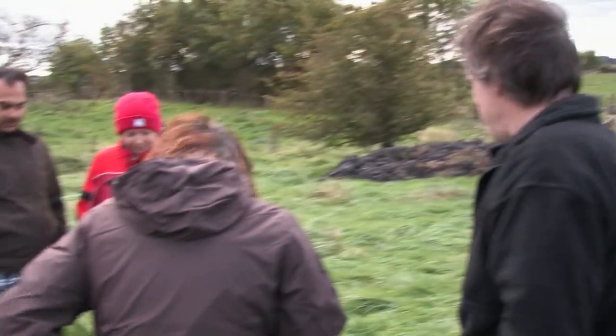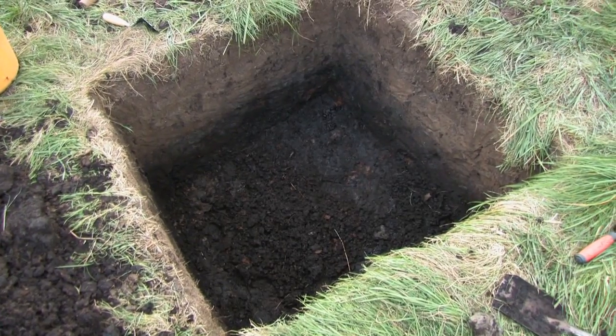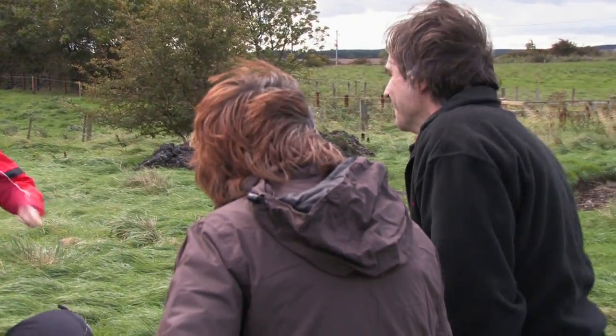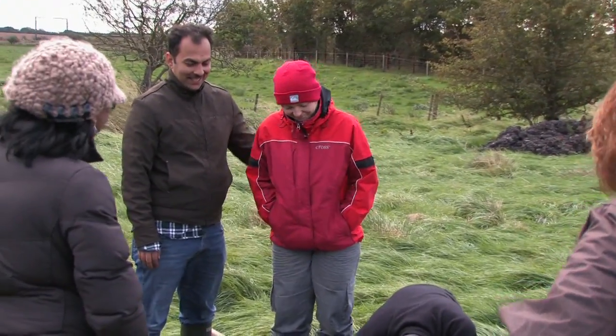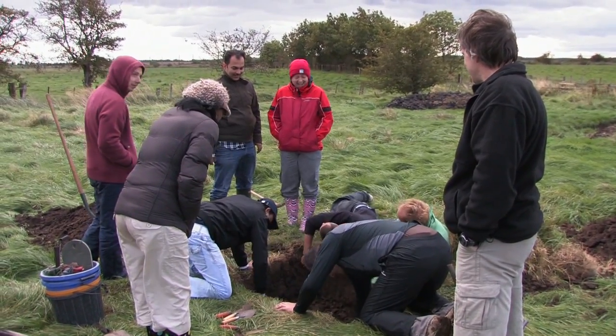We've just got the top of the peat. After lunch we'll do a bit of sieving, see what shows up. But you can see that's already got bits of organic stuff appearing in it, and it smells. It's peat. Look, there's a shower coming, so I think we ought to go.